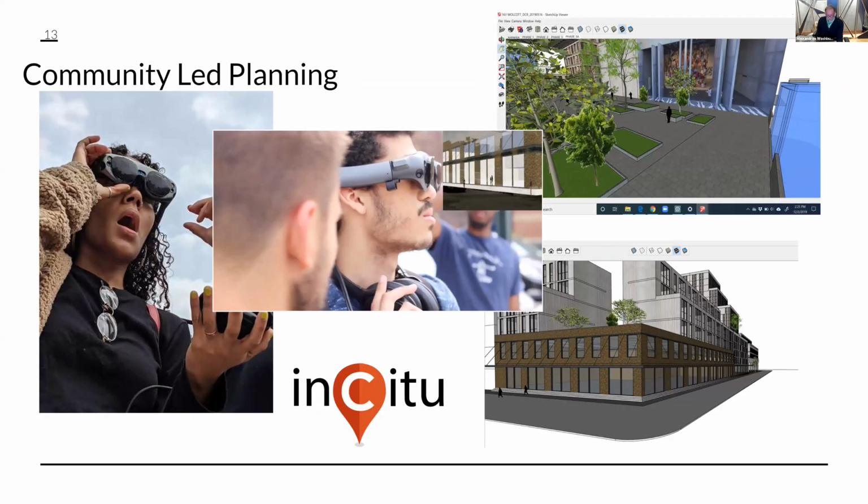Let me show you a tool we created in order to get community input. It's called In Situ. It's a piece of software that allows you to see a development in augmented reality on the site. Together with the digital stewards of the Red Hook Initiative, we did a demo day that let people put on some Magic Leap goggles and see the project in front of their eyes. The comments we heard back on that day helped shape the project. For instance, moving the residential to the middle of the block and stepping it back rather than having it on the west edge of the site where the views were better.